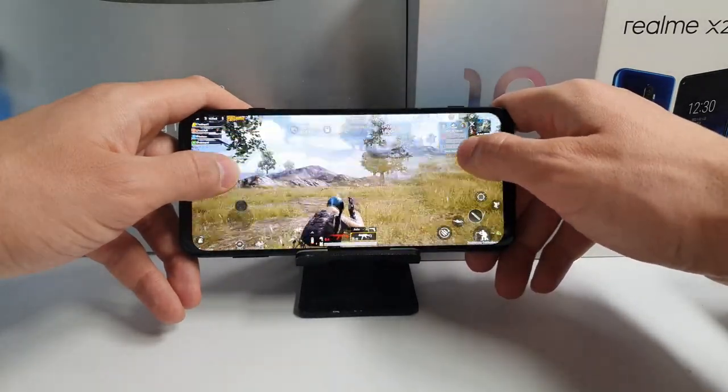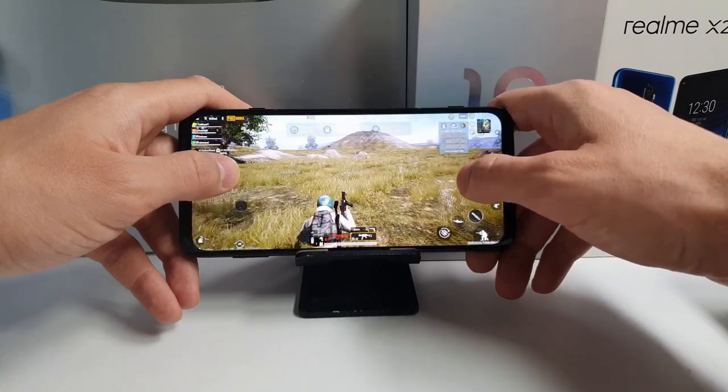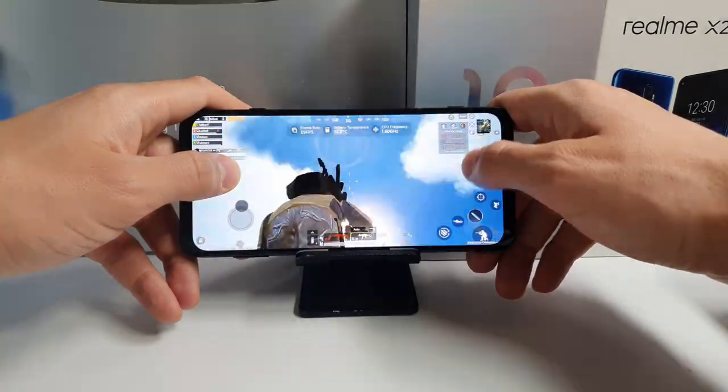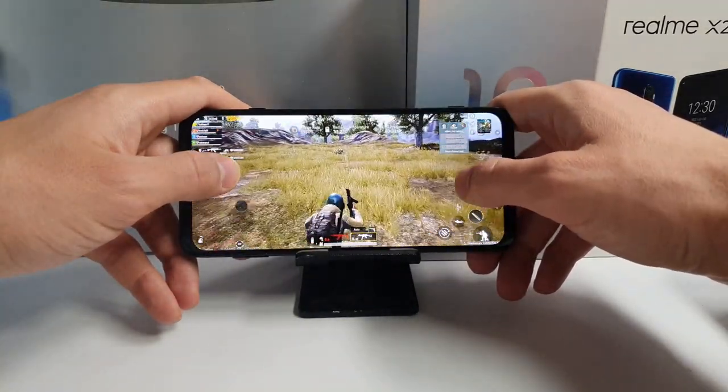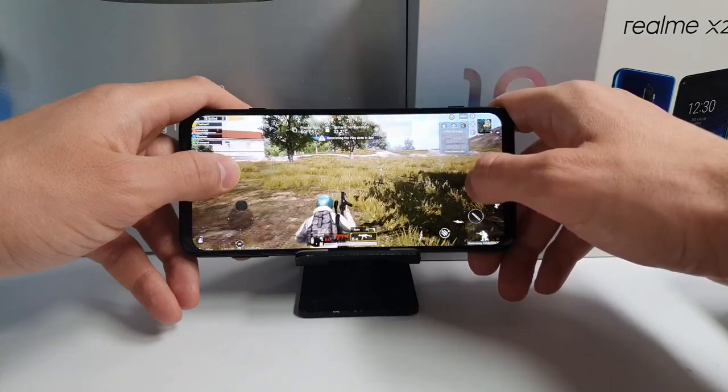And anyway, since the other two gaming phones come with 144Hz, maybe we can say it's a shame that the Black Shark 3 doesn't come with a 120Hz screen. But that would probably cost more. Remember, the Black Shark 3 would probably cost more if it had 144Hz or 120Hz. So yes, Red Magic 5G wins in this department.